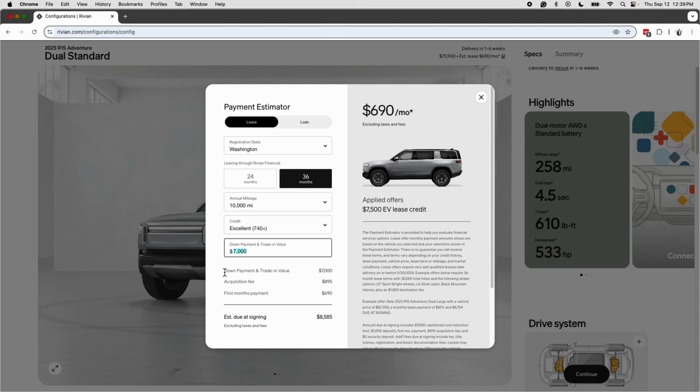Now, as you can see here, it says that the down payment is $7,000. It's included an acquisition fee of $895, and then you have first month's payment of $690. So you have a total estimated due at signing of $8,585.